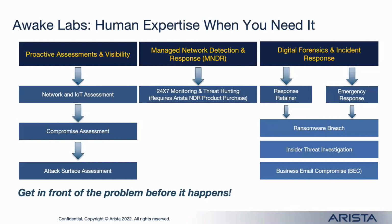And then finally, as I mentioned, the people element of this. This is where Awake Labs, and Kevin's a great representative of that team, comes in. We've got a portfolio of services here that enable our customers in a variety of ways. I'll start in the middle, which is our managed network detection and response.